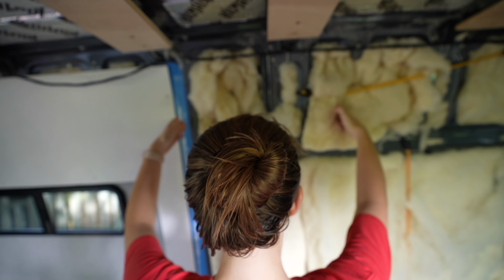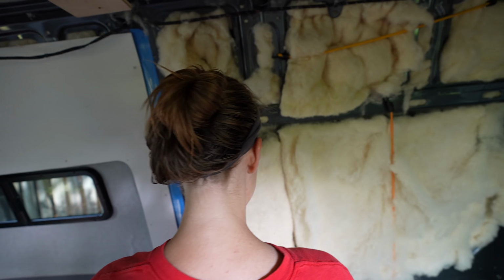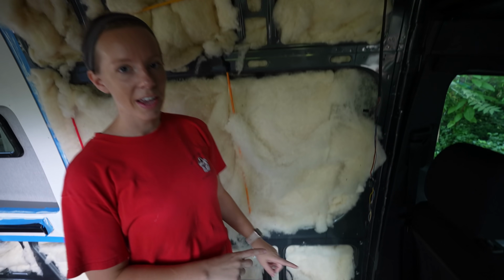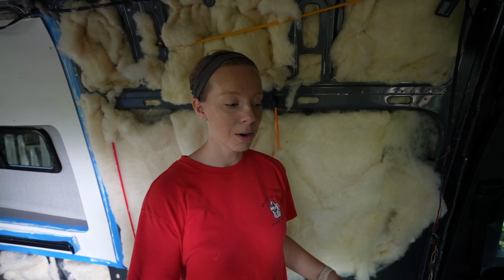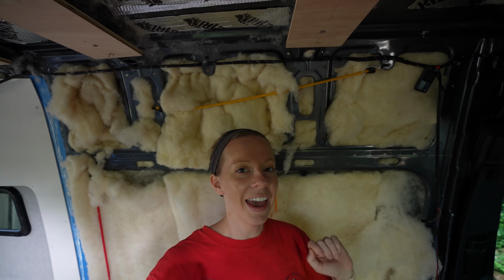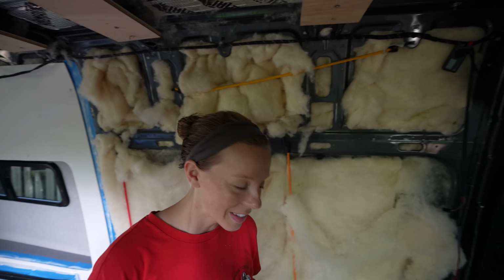The reason they stop right here is because this is the kitchen sink and a little cabinet. And then next to it will be a bench, and inside the bench is actually our shower. So the bench cushion will flip up, and then we'll have a ring that'll attach to the ceiling, and that'll be our shower. Really excited about that.